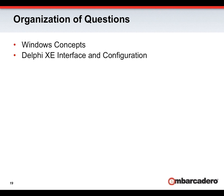How do we organize the questions on the master exam? The first section is Windows concepts, and in this section we are going to get questions related to the Windows API, Windows registry, and also message handling. It's really important to understand what kind of message we use on the Windows API for different situations. We are going through all of these questions in the Windows concepts.